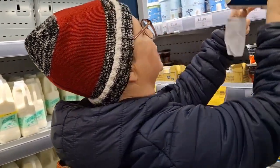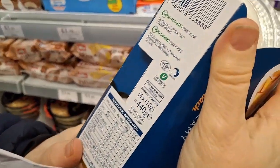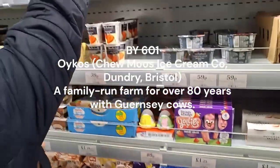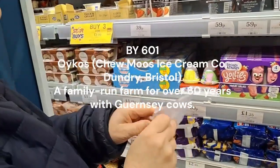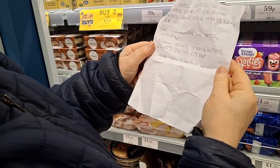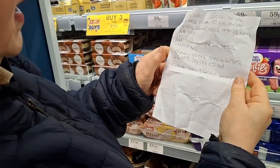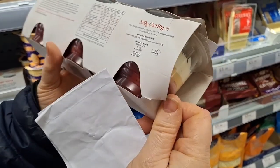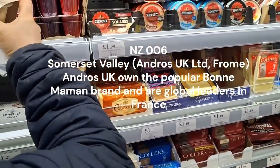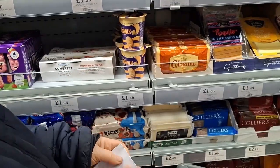Then we've got Oikos Extra Creamy Peach. BY601. Again, I'll put on the screen what it is. It's not on here. Somerset Valley, MZ006. That's not on there. Right, okay.